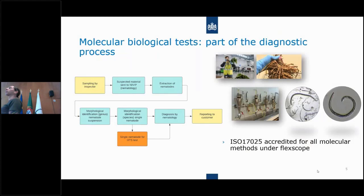Our molecular tests are part of a diagnostic process. That's also a very important thing to consider because it's all about context, especially so with high throughput sequencing applications. So we have a sample coming into the lab. It always first goes to an organism-specific group that has a first set of tests performed. And then when there's a need, it can be passed on to our group for molecular testing. And it could be specific endpoint PCRs, real-time PCRs, or sequencing applications. And all those four methods I mentioned are actually part of our flexible scope, or ISO 17025 flexible scope.